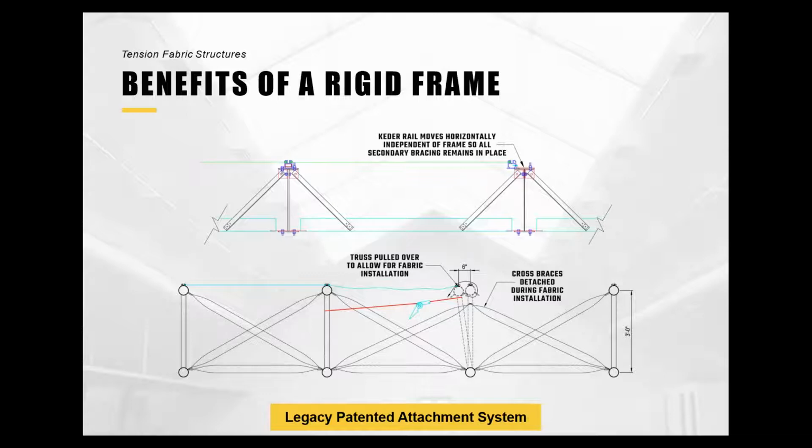With most heater systems, the trusses are erected and the cross bracing is detached while the fabric is installed. Because of the size of the fabric panels used in these buildings, it's common for the bracing to remain detached overnight. If a wind event occurs when the trusses are detached, the frame could twist, bend, and ultimately fail.